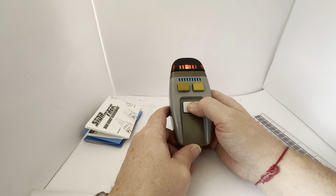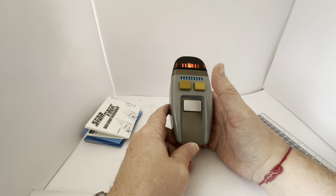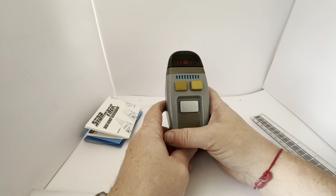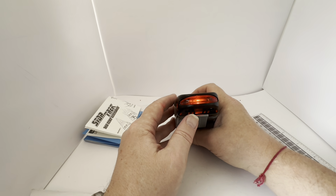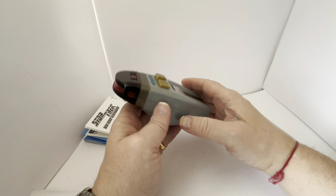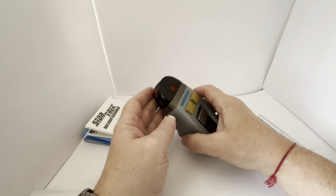Well, that's just the disruption sound. Repeat fire or single fire, and then the stun sound. And again, you can have repeat fire or single fire. And let's just look at it from this end. So you've got the light underneath here as well as on the top. So the whole area of the front area lights up. Okay, that is about all I can tell you about the phaser in actual fact.